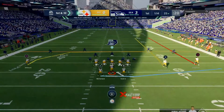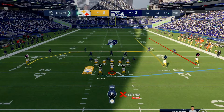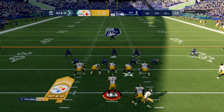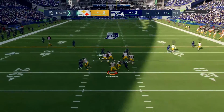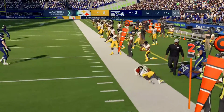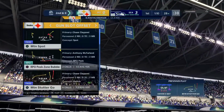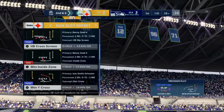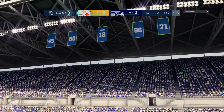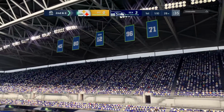Big Ben and the Steelers with a 1st and 10 at their 25-yard line. He fakes the give here and looks to throw. That's into the hands of his running back, McFarland. And he'll get this up past the 25 before he's out of bounds. They'll contain him to just 4. Second down. 4 yards on the pickup.